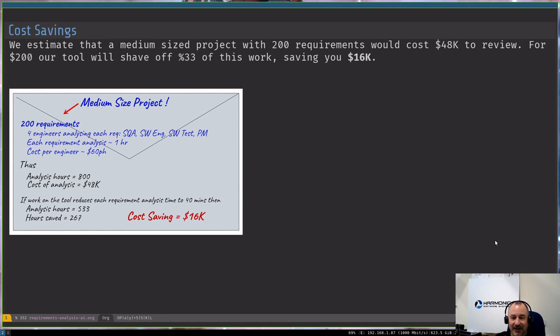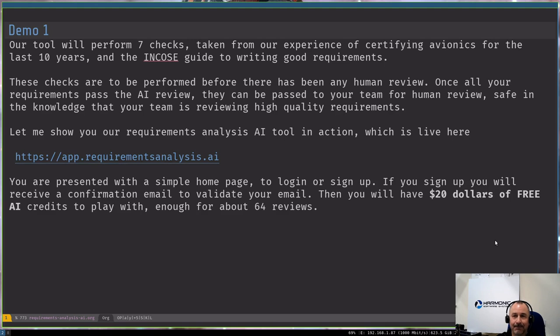It will increase the quality of all your requirements to a level where the engineers that are doing the analysis can just focus on their particular expertise and the domain that they're analyzing rather than going through all the base level criteria that the requirements should have. So the tool will perform 7 different checks on each of your requirements. These checks are taken from our experience of certifying avionics for the past 10 years and also the INCOSE guide to writing good requirements. So the idea is that these checks are performed before there's been any human review. Once all your requirements pass the AI review, then they can be passed to your team for human review, safe in the knowledge that your team is reviewing high quality requirements.